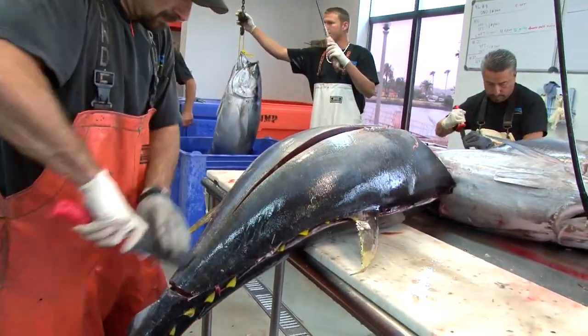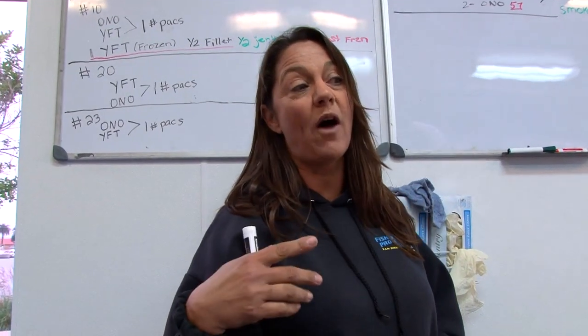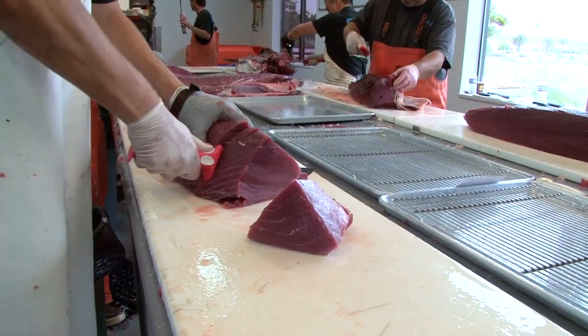Getting everything on the board, everything's getting written up, all the numbers of the fish, the species of fish will all go on the board with all their cutting instructions per angler.